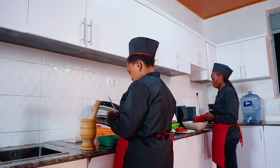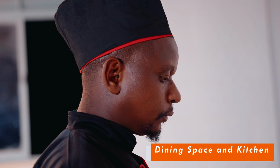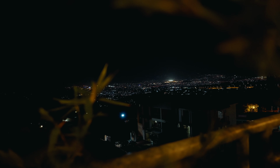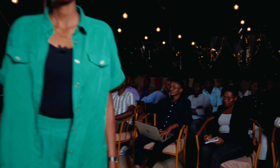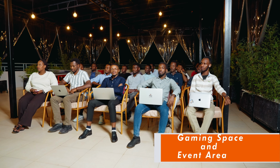Welcome to our favorite spot, the rooftop. This area serves as a dining space and a kitchen, where team members can enjoy meals and take a break from work. The rooftop also features a gaming space and an area for events and happy hours to balance work and play.